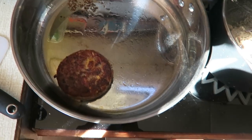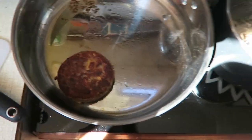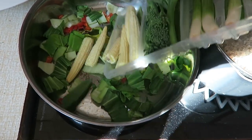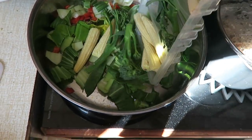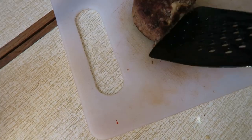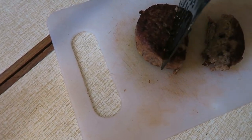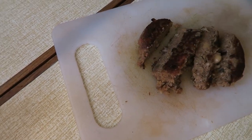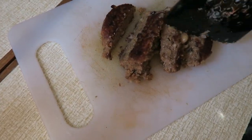Well, the burger looks done. I'm going to take it out so it doesn't go soggy when I'm cooking the vegetables. I just realised this is not going to be a proper stir fry because I don't have any soy sauce. I took it all to the house, so it's gonna be a salt fry, if that's a thing.